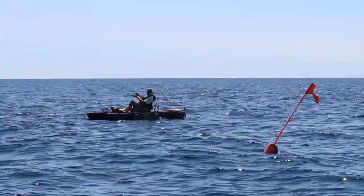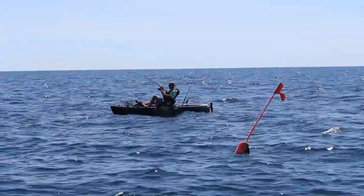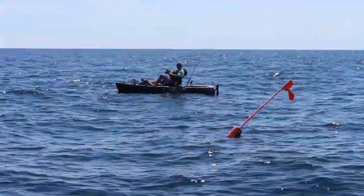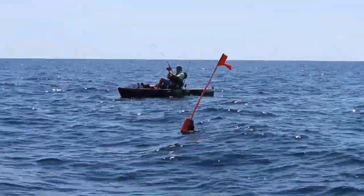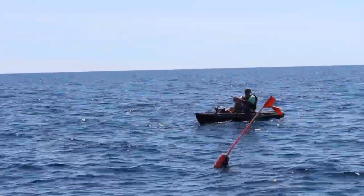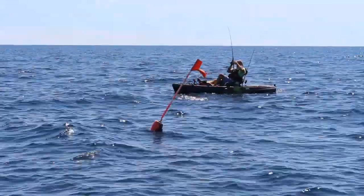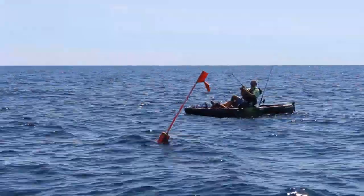What do I do? Get it in the boat. It's a little big. Well, you want me to come over there? Or you want to pedal over here and I'll net it for you? We may have to do something. Okay, I don't want to get too close to this pot here. You want to pedal it over? Hold on, I might be able to get it. Okay.